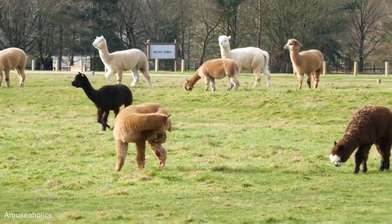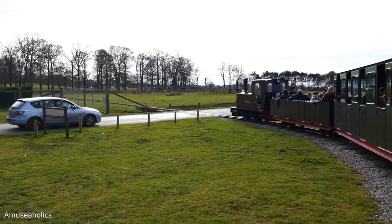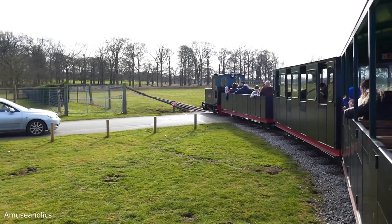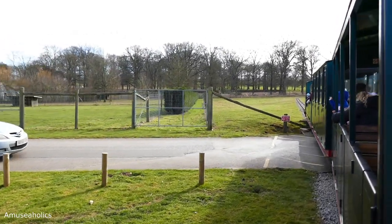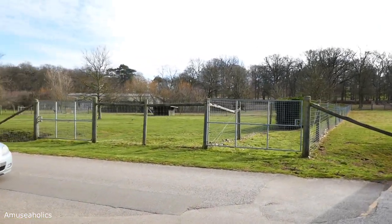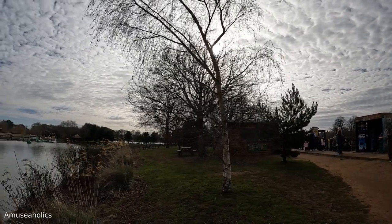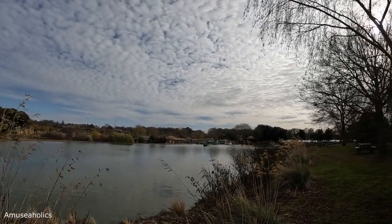Look at them all. See the locomotive crosses the safari path. Just next to the train station, got the boat lake that we were on earlier. Quite quiet still at the moment.